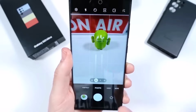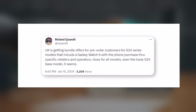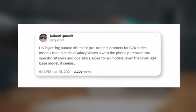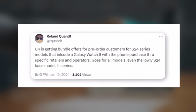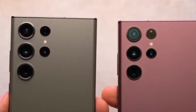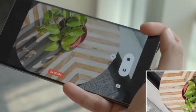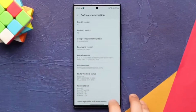Additionally, in the UK, as per RAL and Quant information, certain yet-to-be-named retailers and operators are planning to offer the Galaxy Watch 6 for free with pre-orders. This bonus seems to apply to all models of the Galaxy S24 series, not just the more expensive S24 Plus or Ultra variants. Overall, the pre-order bonuses for the Galaxy S24 series are set to vary by market depending on the location. Customers might receive free earbuds, a watch, Samsung Care Plus coverage, or other accessories with their pre-order.